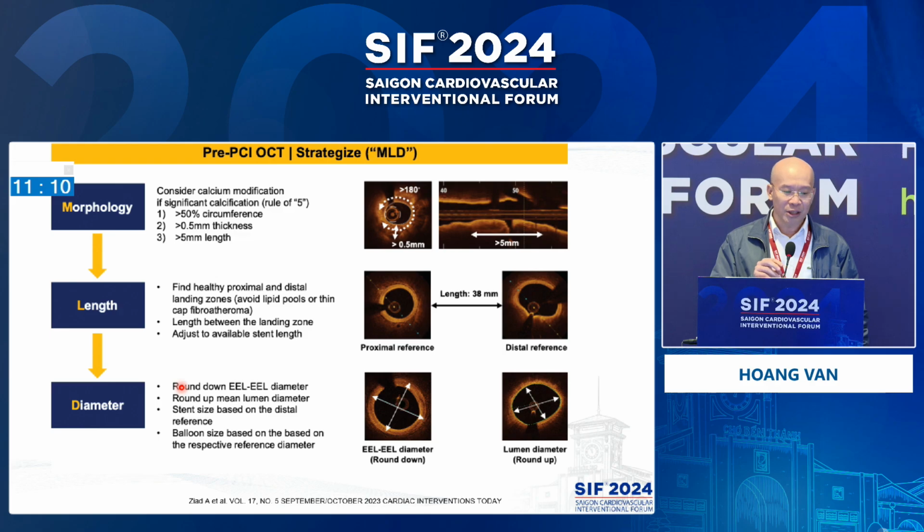OCT is used in PCI in the same way as IVUS, but OCT has much better resolution.